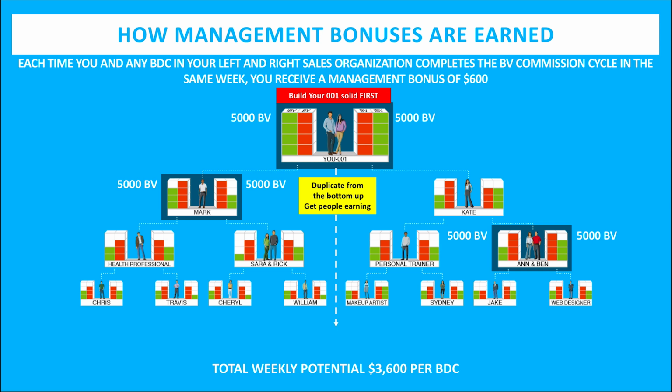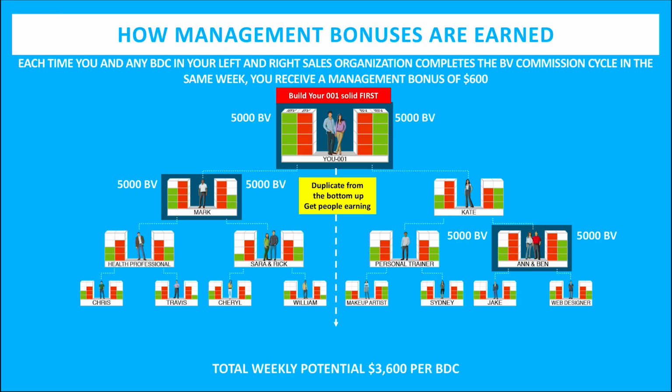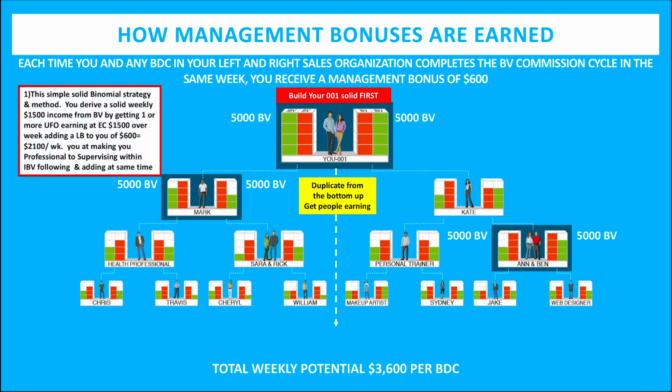So the methodology is to find somebody who's go now and ready on the left side and somebody on the right side and work down those two legs, okay? And I really believe that you can build two legs with somebody, especially when it's in one city, okay? But at least one leg, and you engage the help of your teammates upline and the people below as teams and start building below them, building a solid retail base every step of the way, until I have somebody earning on the left and somebody earning on the right and automatically maxing out my 001. So this is simple binomial strategy.